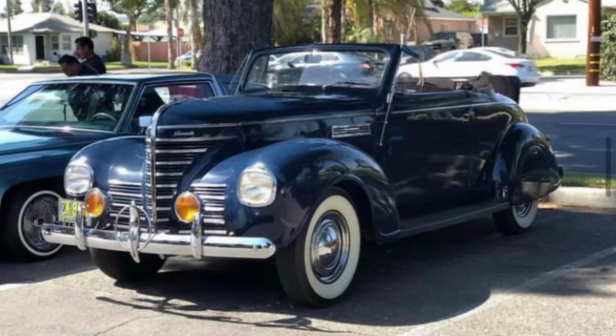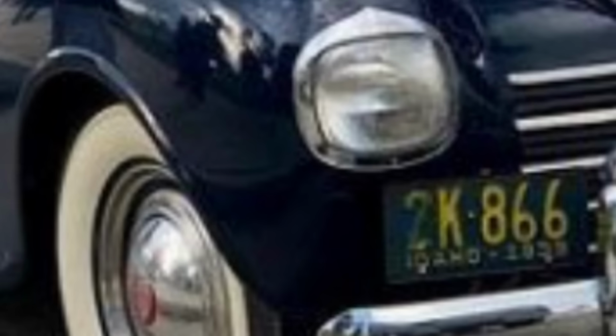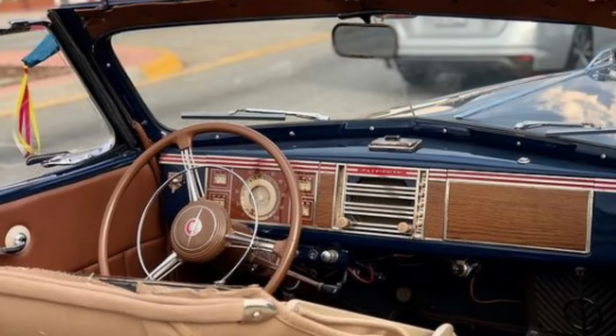The car's paint and body are solid. You won't find any rust or blemishes here, just classic beauty. The convertible top is in fantastic shape, folds down nicely, allowing you to enjoy the wind in your hair on sunny days. Step inside and you'll be greeted by an interior that is in great condition.